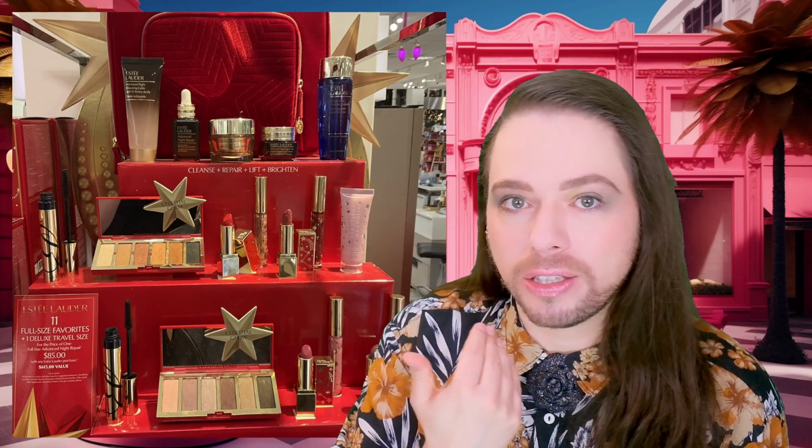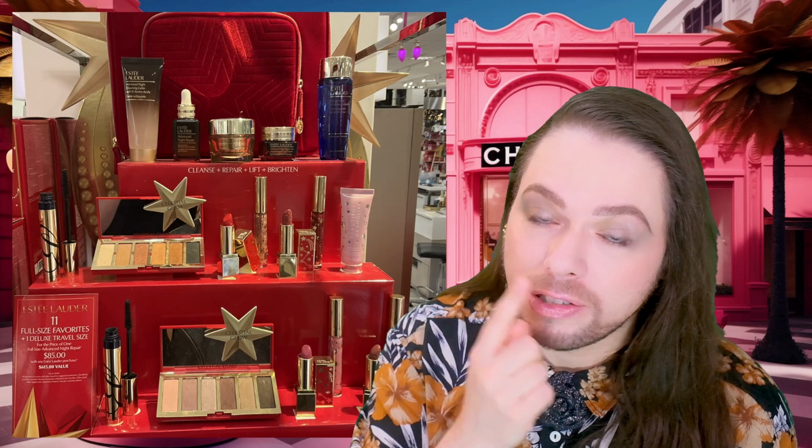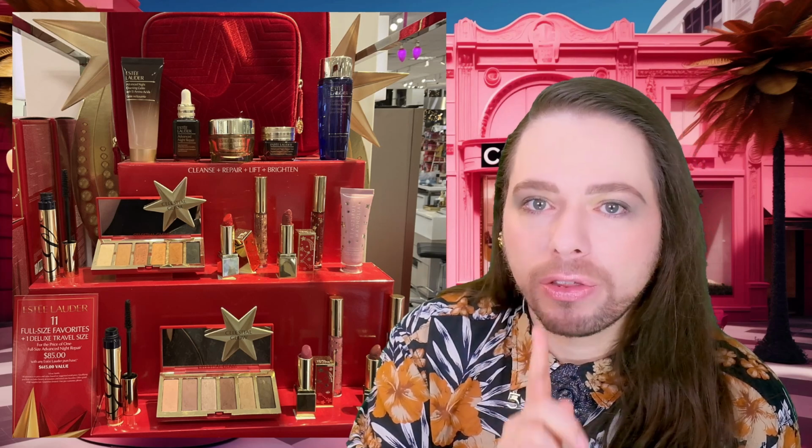Well, I'm using their Double Wear foundation right now. I have to say, it's really beautiful. I've been using it several weeks now. I am very thorough with my foundations. I test and test and test before I buy, several weeks on end. This one has been flexible. Double Wear foundation has not been breaking on me. It's not been cracking on me.